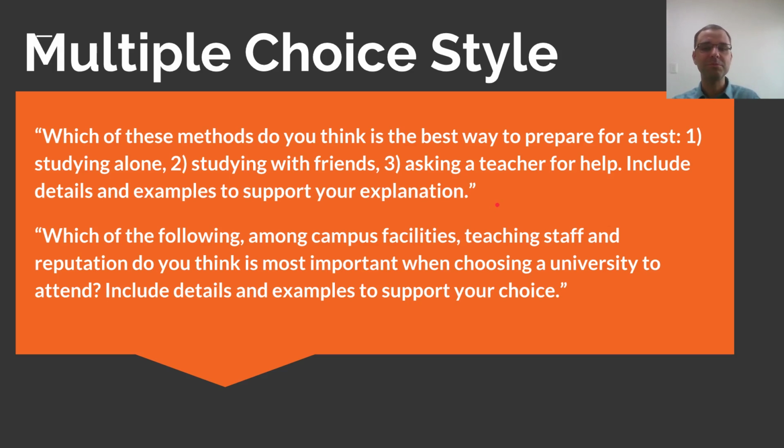Maybe even 2. No matter, you're answering it with some simple templates, and indeed, you're using the same templates pretty much exactly the same for the first 4 question styles. So don't panic if the question looks a little bit unfamiliar. You're going to use the same templates that I'll give you in a moment.